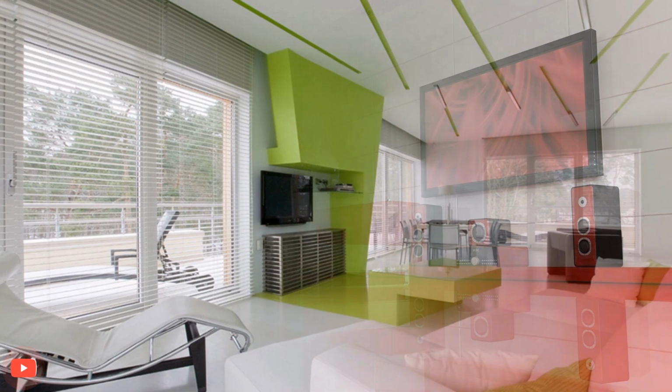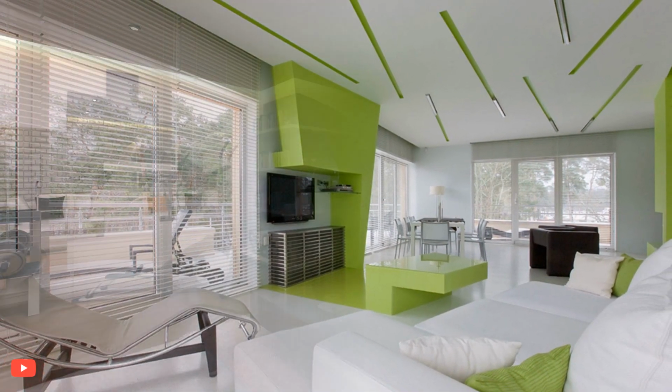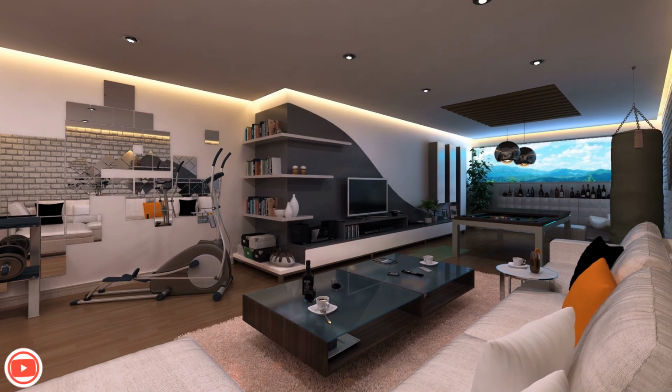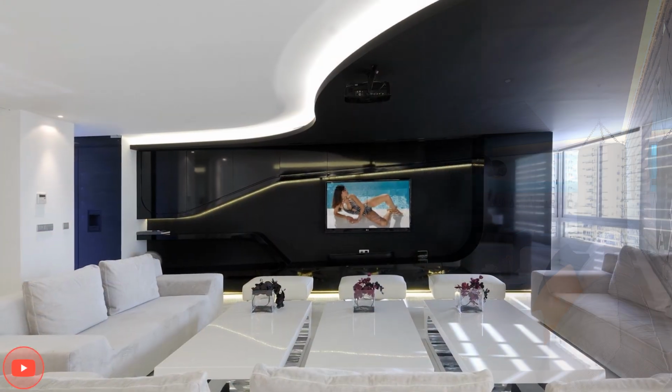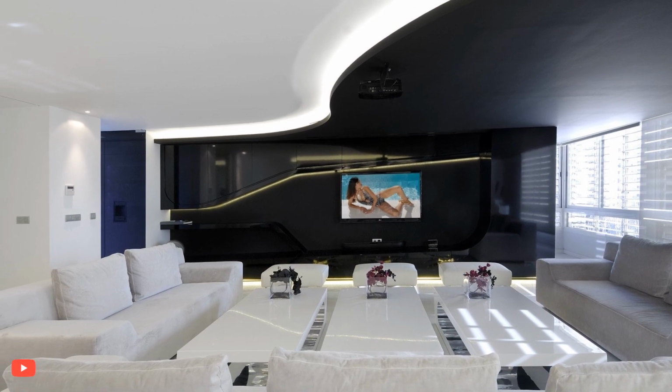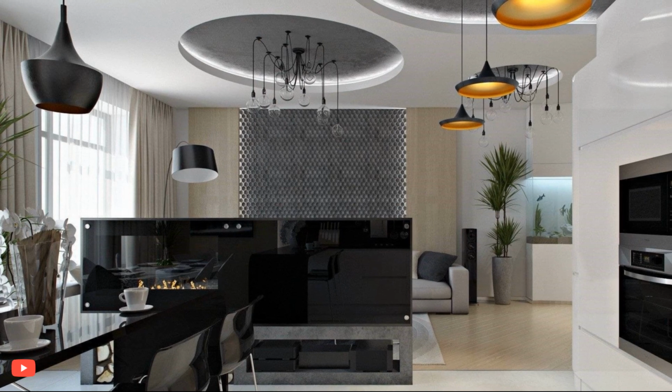Art and decorative elements in high-tech interiors often reflect the technology theme. Abstract art, digital prints, or art installations that incorporate technology and interactive elements are common choices. Decorative objects and accessories are kept to a minimum to maintain the streamlined and modern look.